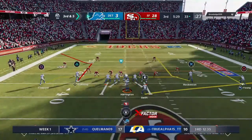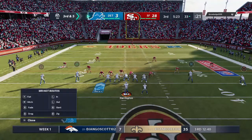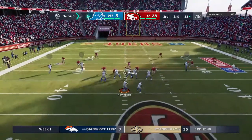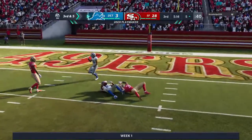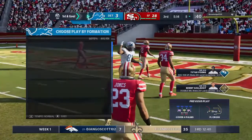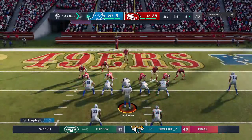And it looks like we've got a dime set here defensively. 6 DBs in the game. From the shotgun, he'll look to throw. This will be caught inside the 10. And he gets it all the way down inside the 10 and mark him at the 5. They're able to convert on 3rd down, and that sets up a 1st and goal.